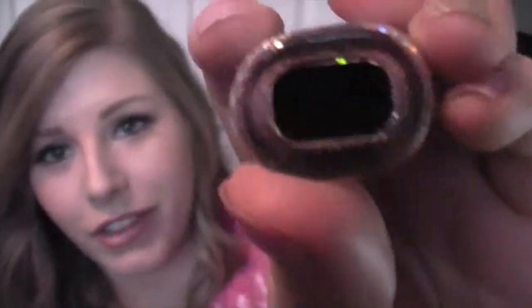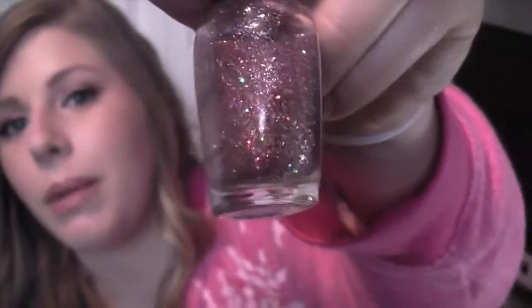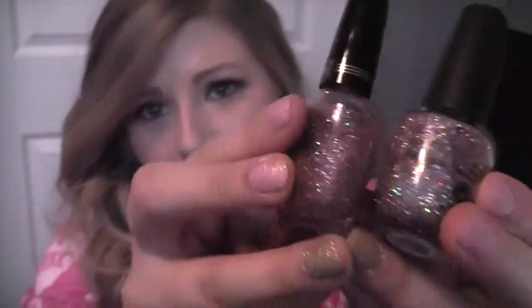It's the Milani nail polish in Pink Flare. Okay, I don't know if it's showing Pink Flare, but it's called 552 Pink Flare, and it just looks like this, and it's like the perfect dupe. Maybe not in the bottle so much, except they do look very similar in the bottle, but on the nails they're absolutely the same, and it's amazing.